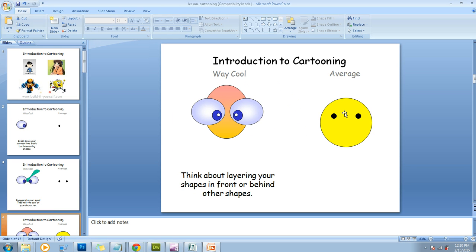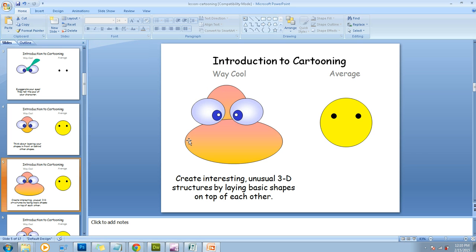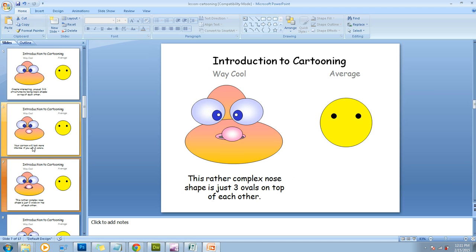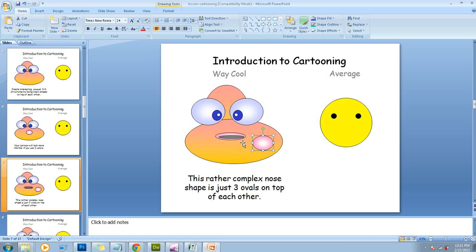So as we go down, you can just make 2 dots in a circle, or you can create some really nice 3D effects. By layering the shapes, you can begin to get a sense of depth. Let's keep going. Like a nose, for instance. Some people might stop with this. But in this example, you see by using 3 shapes, you're able to create nostrils as well.